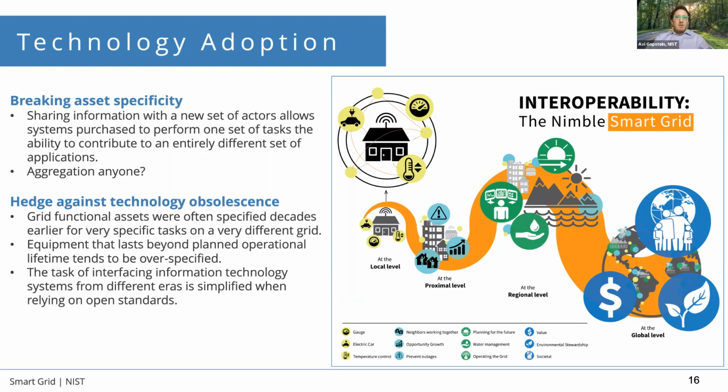Now consider a communications-enabled thermostat that is interoperable with other systems. That thermostat can be used to manage distribution system congestion, preventing circuit overload and improving system resilience. That thermostat can also be used to clean our environment and balance variable generation renewables, timing its on cycles for when carbon-free power is most readily available.